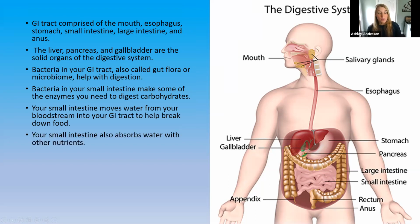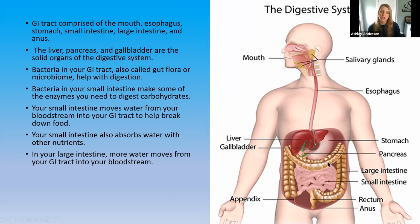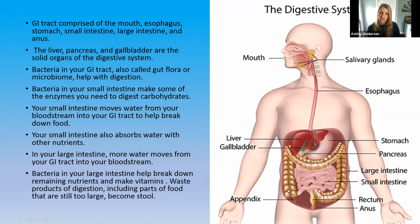And I talk about this with my one-on-one clients all the time, and why when they're dehydrated, they have a lack of digestion and absorption of nutrients. Your small intestine also absorbs water with other nutrients, and then in your large intestine, more water moves from your GI tract into your bloodstream. And then the bacteria in your large intestine helps to break down the remaining nutrients and makes vitamins. Waste products of digestion include parts of food that are still too large to become a stool.